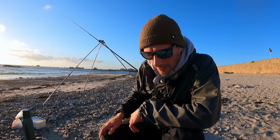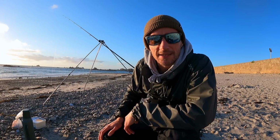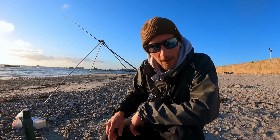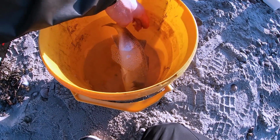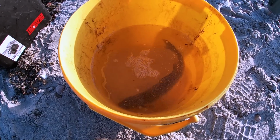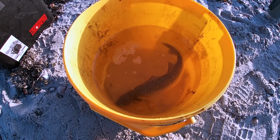Now I've literally just wound it in. Like I said, I've got it in this bucket of water here. I'm going to release it in a second. I'm going to get baited up first, chuck it back out, then I'll get this fish back in the water. But I'll give you a little show now. So as you can see, he's still very lively, but he's just a little tiny bass. And like I said, I'm going to get another bait out first, and then we'll get him back.